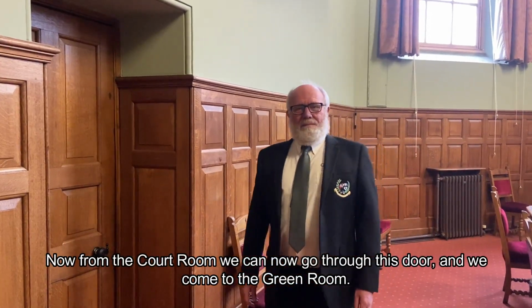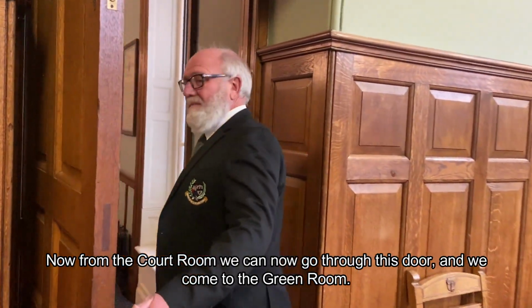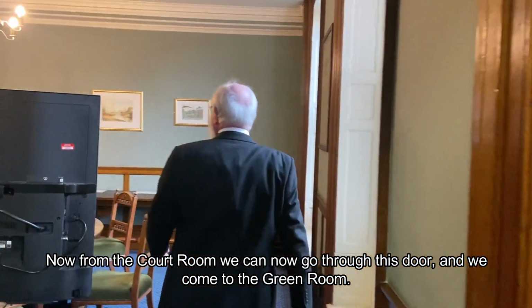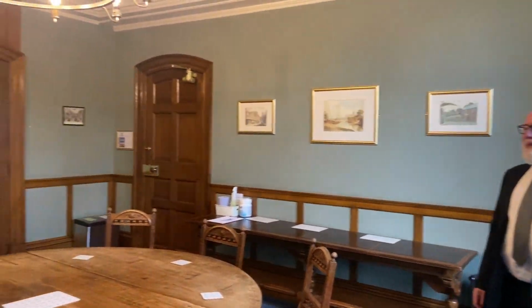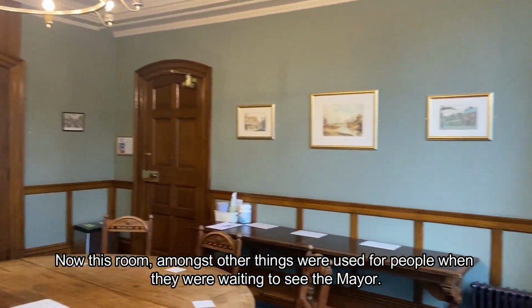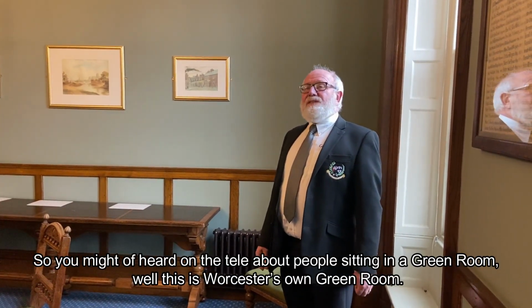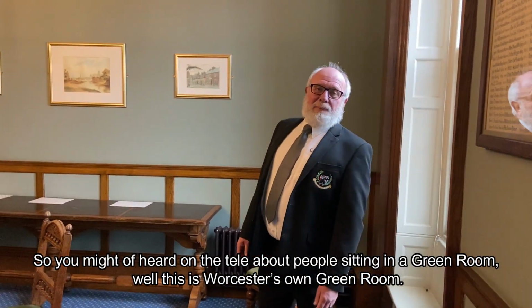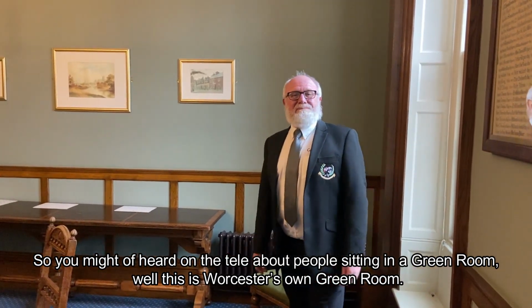Okay, now from the courtroom we can go through this door and we come to the green room. Now this room, amongst other things, was used for people when they were waiting to see the mayor. So you might have heard on the telly about people sitting in a green room. Well, here's Worcester's own green room.